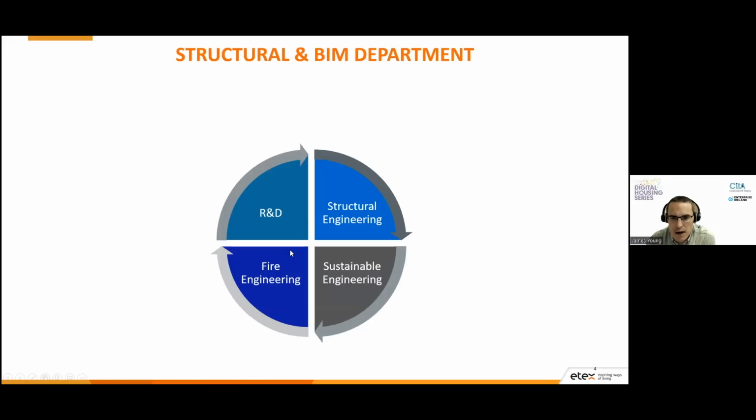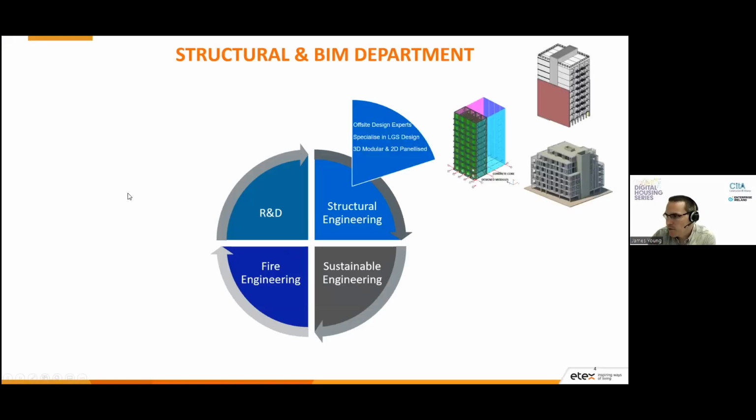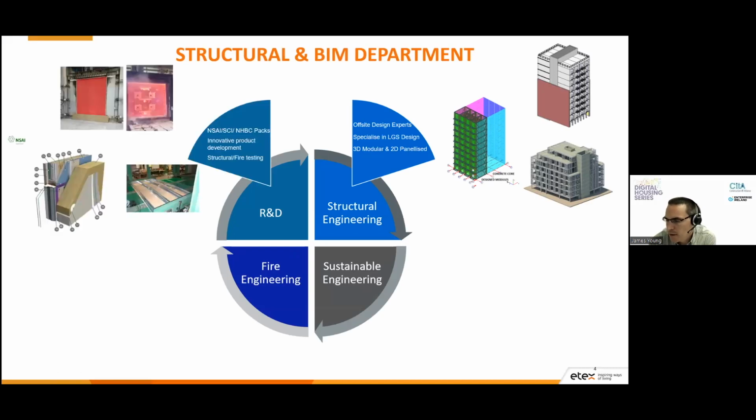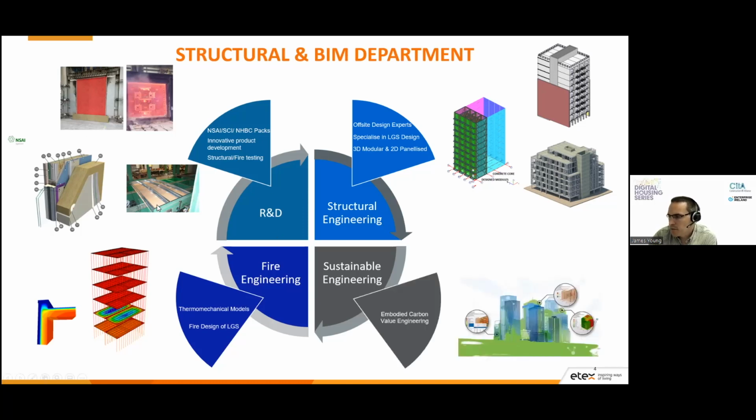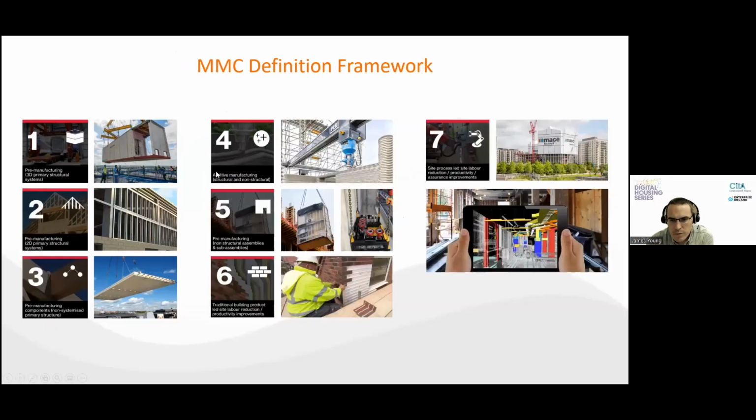Within the structural and BIM department, we have the following core departments. So we have the structural engineering that specializes in panelized and modular engineering design. We have a research and development sector that assists getting systems certified, innovative product development, and structural and fire testing of products. We have a structural fire engineering element that's really kind of taking off and getting busier and busier at the moment in terms of thermomechanical modeling and fire design of MMC systems. And then we have the sustainability engineering element, especially around the embodied carbon and the value engineering aspect associated with that.